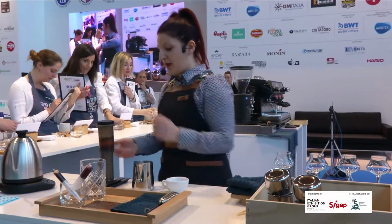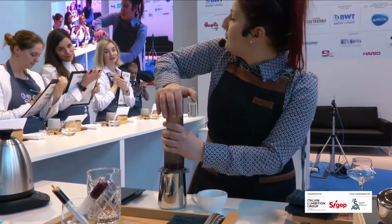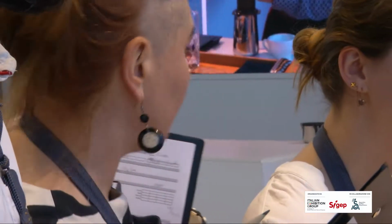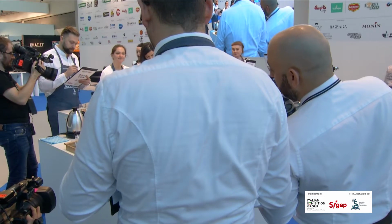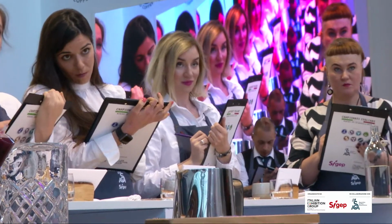So now judges, I'm filtering the infusion for the signature beverages that I made with 7 grams of mixed dried fruit like apricot, raisins, apple and orange peel in 100 ml of water at 90 degrees for about 5 minutes and a half to increase the juiciness of my coffee.